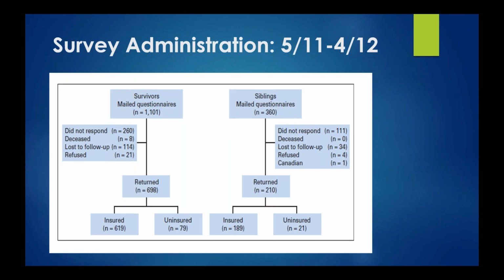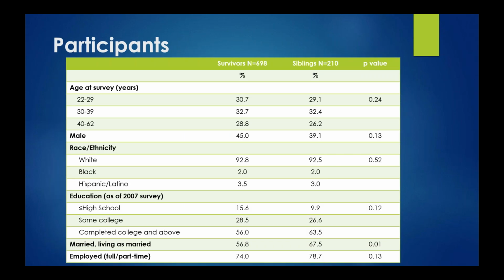We did a selected sampling from the overall Childhood Cancer Survivor Study, which is a cohort of over 20,000 survivors and over 3,000 sibling controls. For this study, we couldn't survey all of them, so we did a random selection, and we ended up analyzing data from 698 survivors and 210 siblings, from 25 pediatric tertiary care centers around the United States.